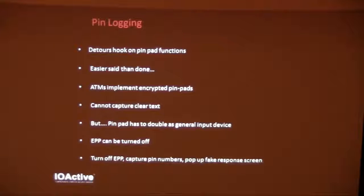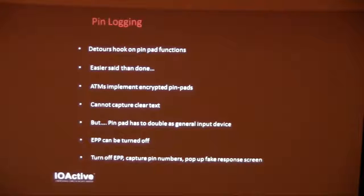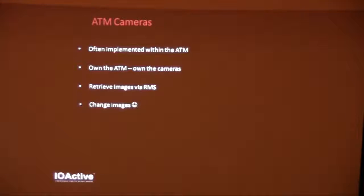I'll just talk very briefly about the PIN logging. Even though it's an encrypted PIN pad, it has to also function as a general input device. So you can actually turn off that encrypted PIN pad, pop up a screen that says enter your PIN, capture the PIN number, say incorrect PIN, add a little bit of randomness so it's not too noticeable, and there you go, you grab your PINs. The cameras, yeah, we can have Elvis on video for the hacking the ATM.